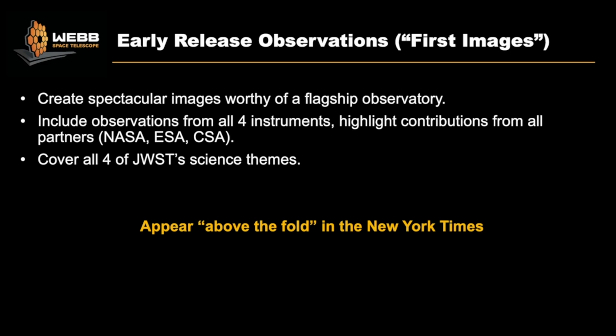They were to include observations from all 4 science instruments, because there were key contributions from different partners, not just NASA, right, but the European and Canadian space agencies made foundational contributions to James Webb, and so those all had to be highlighted for obvious reasons in the first release. And one of the big objectives that we often heard back then was that we should appear above the fold in the New York Times. Of course, nowadays nobody reads a printed newspaper anymore, and so what does it mean to really be above the fold? But at least, on the top of the primary product of major newspapers like the New York Times.